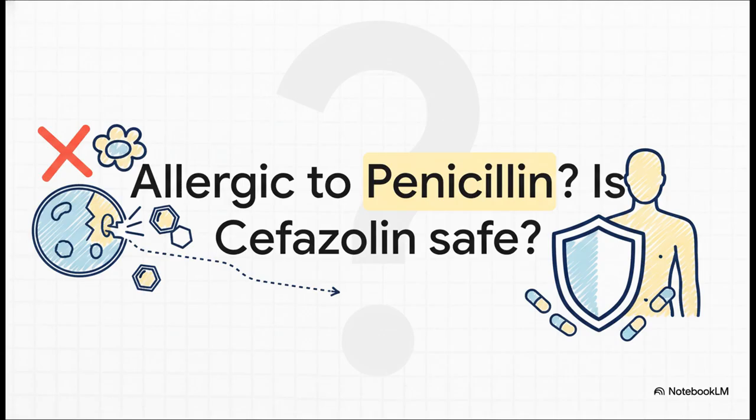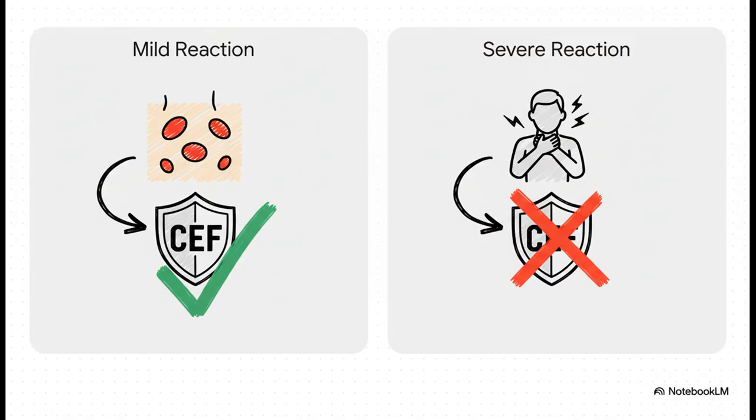So what does a penicillin allergy mean if you need cefazolin? Well, the risk really depends on how severe that past reaction was. If somebody had a mild skin rash from penicillin, doctors will often decide that cefazolin is safe enough to use, just with caution. But, and this is a big one, if the reaction was severe, like anaphylaxis, where breathing is affected, then cefazolin is what we call contraindicated. It's a medical no-go. It absolutely should not be used.